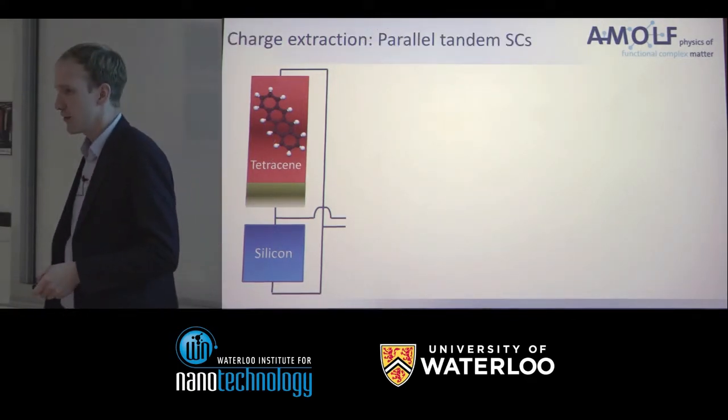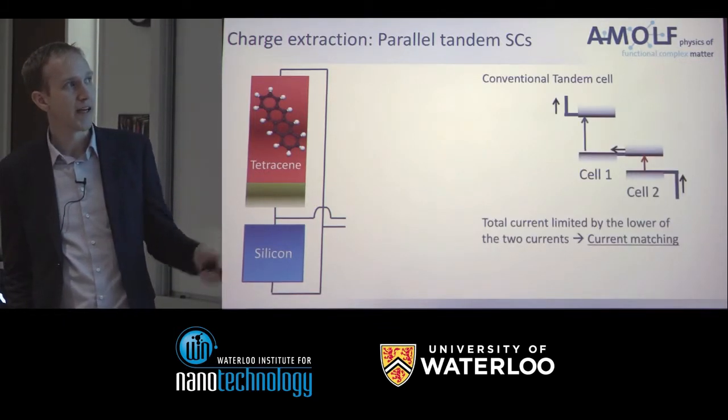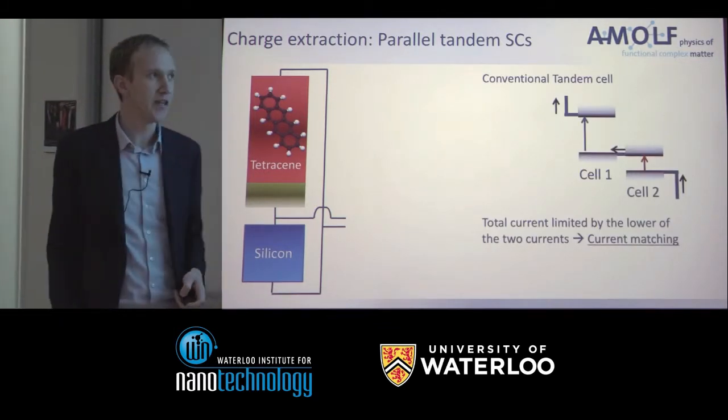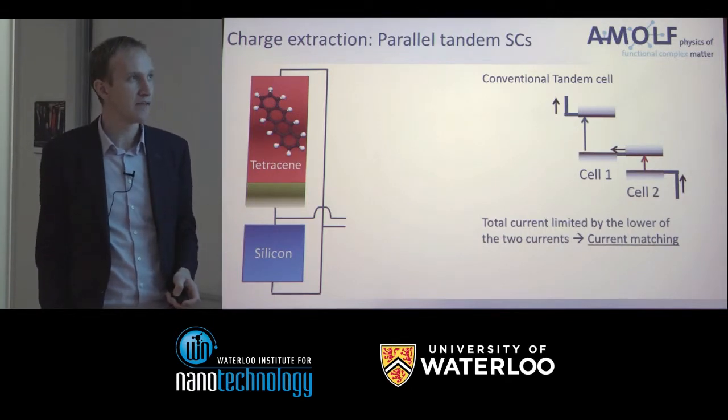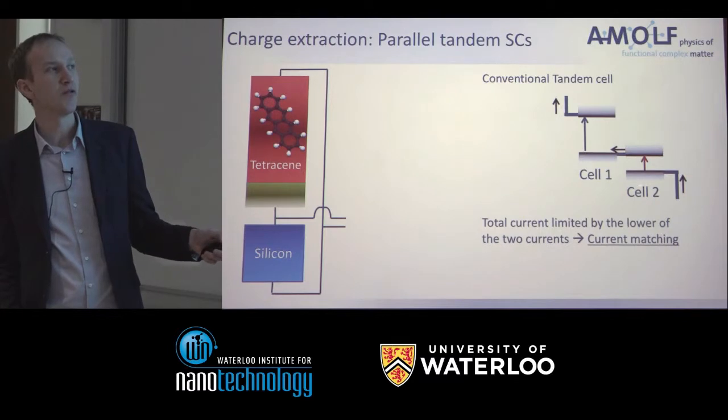This is basically like the tandem cell that we've seen before. There we saw the two band gap configuration wired up in series. Now with singlet fission, the problem here is that you have to match the current of the two subcells. Right?